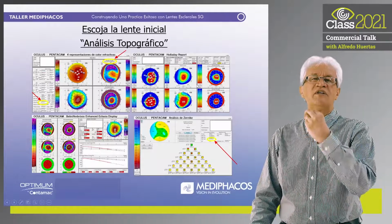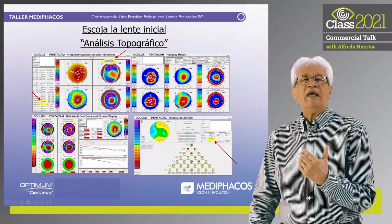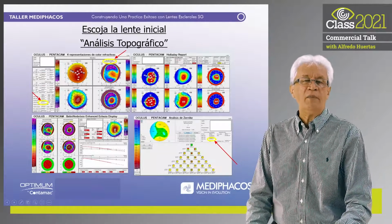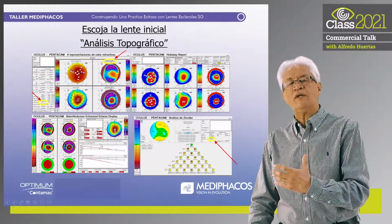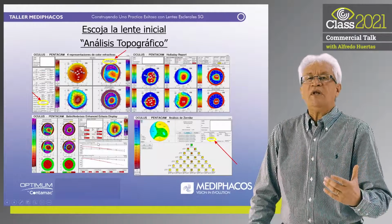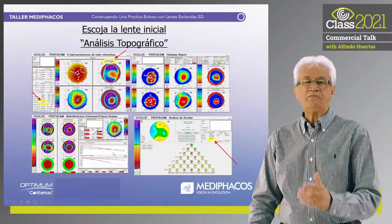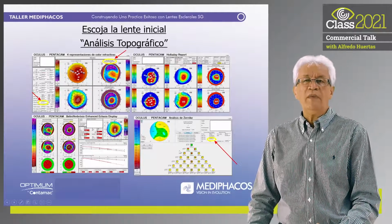In the height map, we can appreciate the location of the ectasia with the tangential map, as well as the thickness of the cornea. And I advise you to make use of the Belin-Ambrosio Enhanced map to follow up on ectasia and, at any time, to be able to make a referral to the corneal specialist.